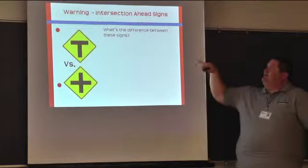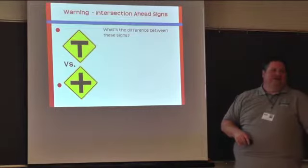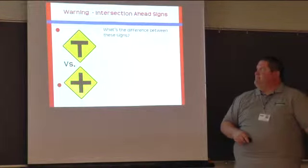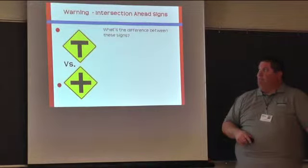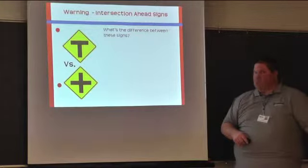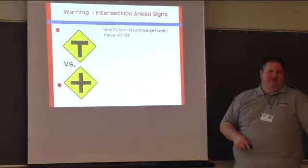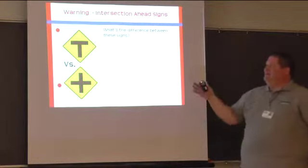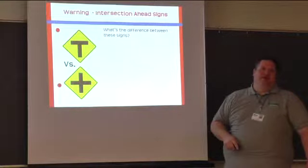All right, so our intersections ahead signs, what's the difference between these two signs? What are we doing in these two signs? Well, on the top one, we're stopping probably because there are cars coming from either side of you, left and right, probably. And if you're going to turn or something, on that top sign, are we going to have to turn? Yeah, you're going to have to turn, right? So it's whether or not, what we're going to do versus the bottom one, that's a four-way intersection, right?